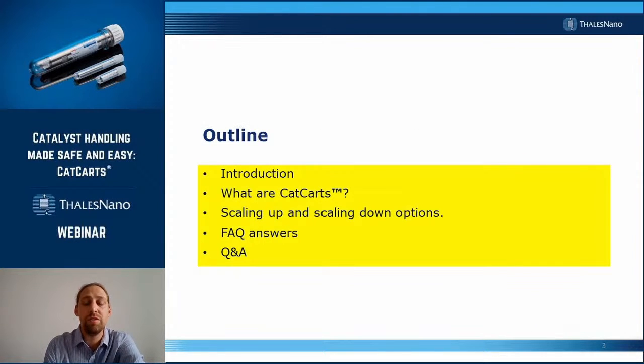The outline of this webinar will look like this. First, I'd like to introduce our company, then we will jump right into the subject and start to talk about CatCarts, what they are and how they are built up. I give some scale up and scale down options, and then we will have a question and answer session.